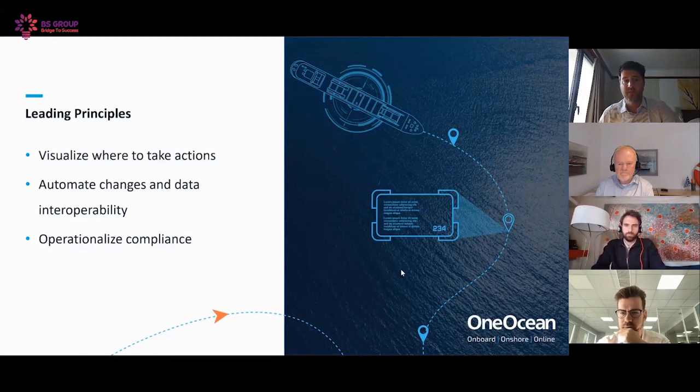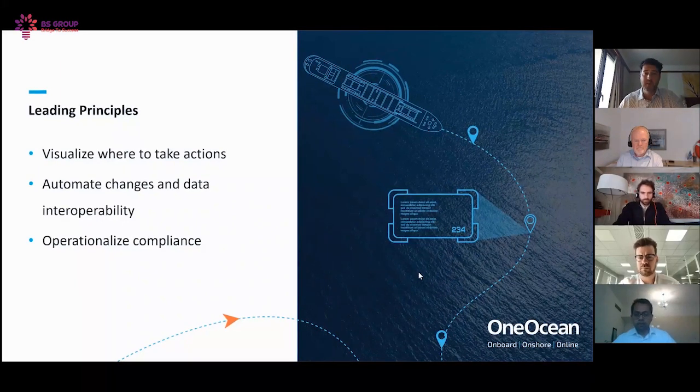That's where that kind of automation change and data interoperability comes in. The simpler we do this, the better, and the more time that frees up. And operationalize compliance. That's a really big thing. Maybe because we came at it with the knowledge of the HSEQ document management solutions and the logbooks, what we mean by operationalizing compliance is that it shouldn't be a thing that's on the side. It should be something that's actually weaved into the tools.